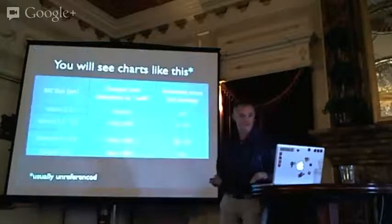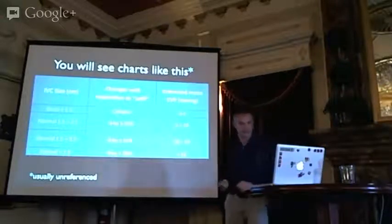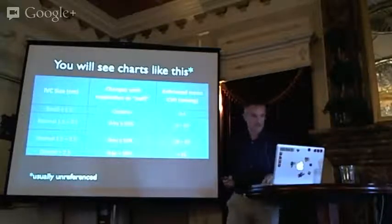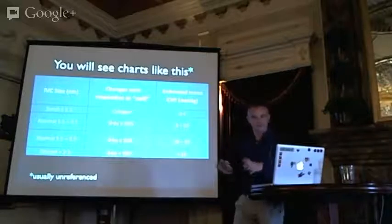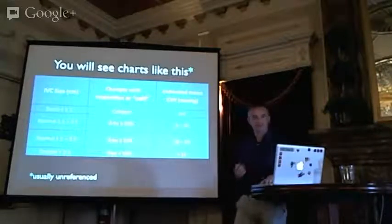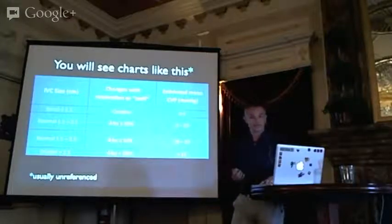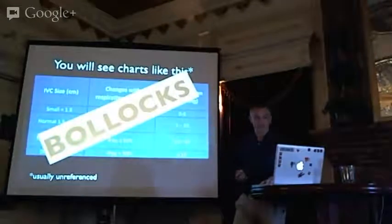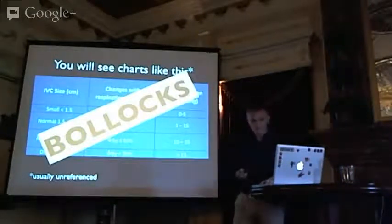Now, you will see tables like this in echo textbooks. And there's certainly some basis for it, but often when you try and find the references for the table, and as far as its applicability to the sort of resuscitation emergency situation, I think it's bollocks. So I've disregarded it. I don't really measure it now.